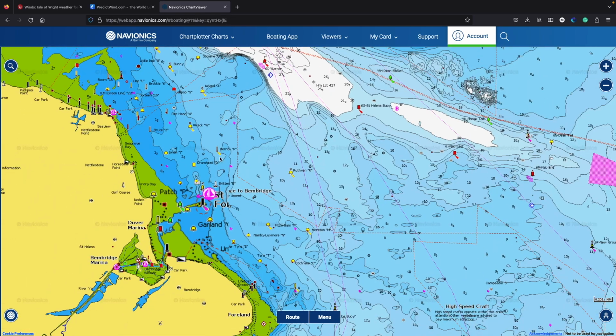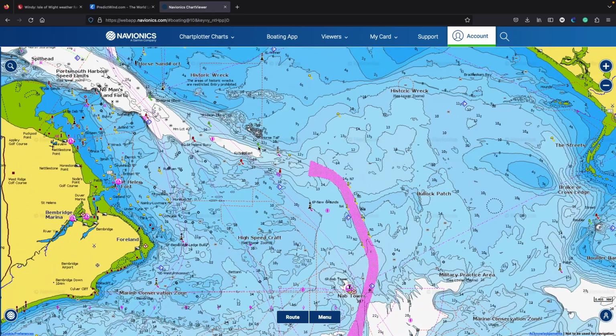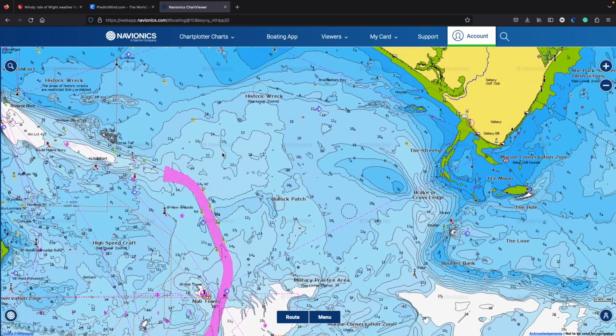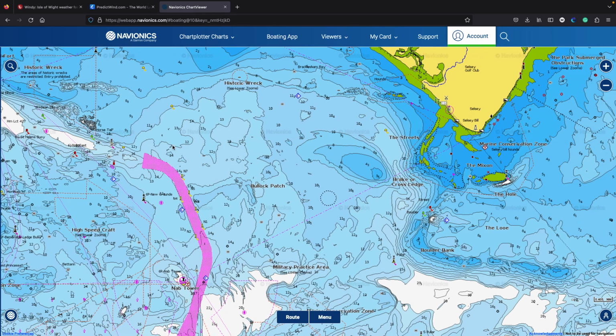And then following that, what we'll do is we'll head straight across here. If we just zoom out a little bit, here's Chichester, just for reference. We'll cross this separation scheme. It's just the channel for the deep vessels to come in. That's there, so we'll just cut straight across that and get ourselves on this side.